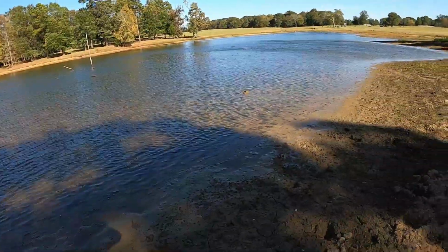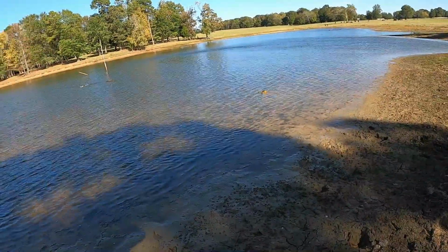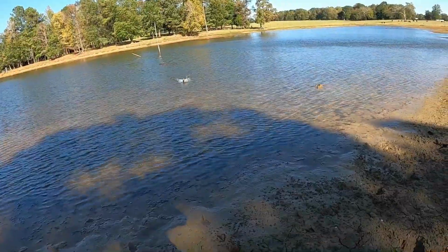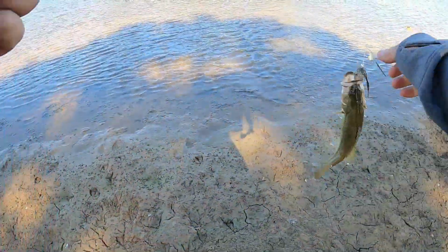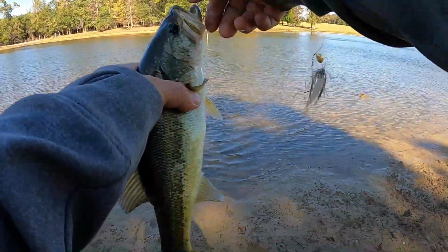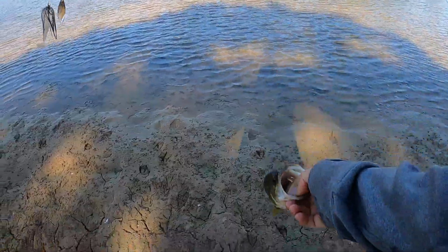Oh, that's gotta be a fish. Yep. I knew it. I called that one, guys. It's not a big one, but man, the cast was perfect around some trees. I slow rolled it over the top of a tree and then he came out and crushed it. There we go.